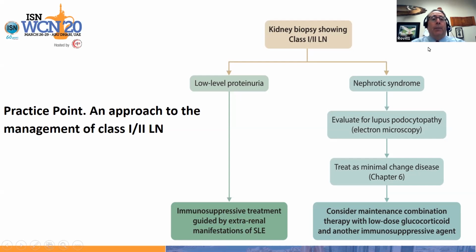Nonetheless, we think this is a reasonable way to approach patients with class 1 and 2 lupus. And for these patients, you will almost never see a class 1 patient because they generally don't have clinical indications to do a kidney biopsy. And if you happen to have a patient with proteinuria who is biopsied and the proteinuria is low level and they turn out to be class 2, in general, the immunosuppressive treatment should be guided by the extrarenal manifestations of lupus as opposed to specifically treating for a lupus nephritis.